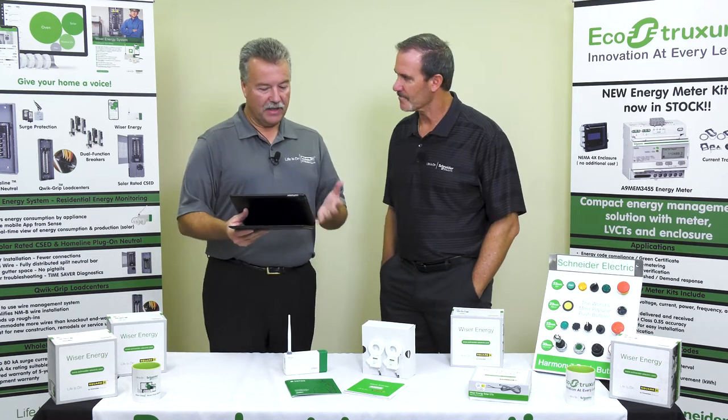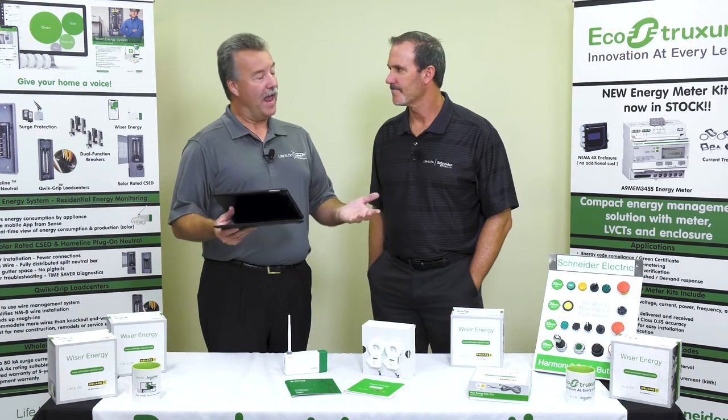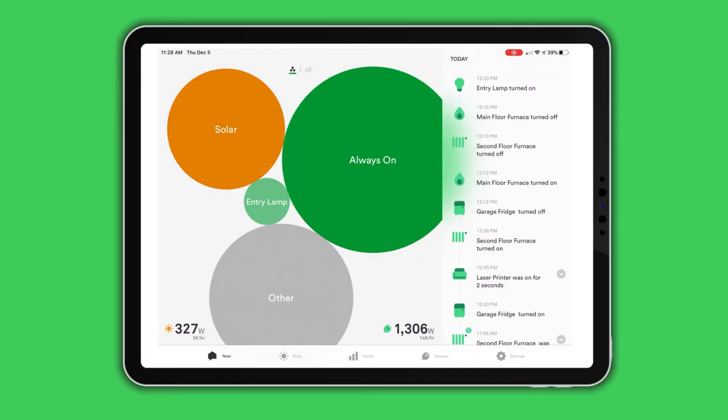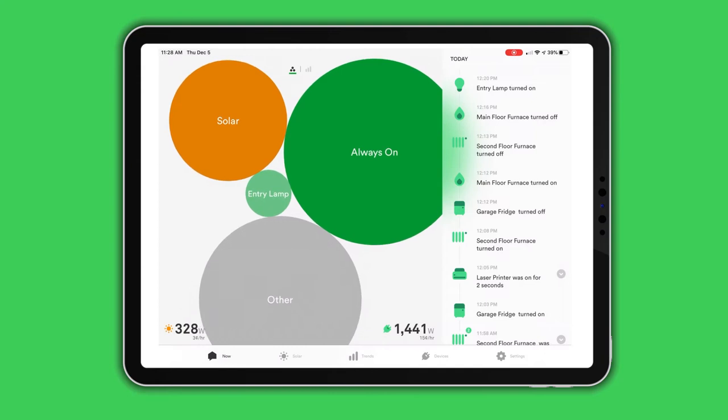In this case, on this particular app, we do have solar tied into it. But to your point, you don't have to have solar. The figure you see on the far left is representative of the solar. In this case it must not be a very sunny day, because the solar production is pretty low, and the consumption of the home is 1,400. So you've got a cloudy day and folks are home doing their thing, right?